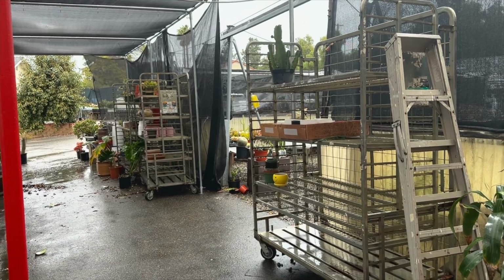Enough talking, we're burning daylight. Let's go check out some plants. Oh yeah, I got new glasses too. What do you guys think of this? Can you hear the rain? I'm so glad I'm inside and not outside.